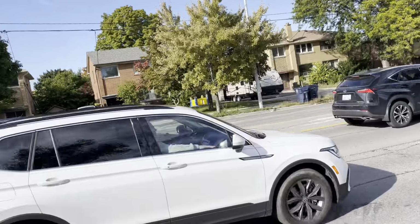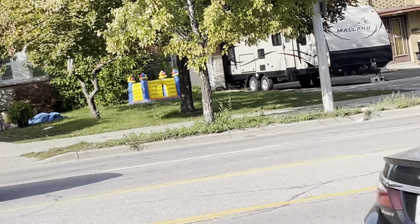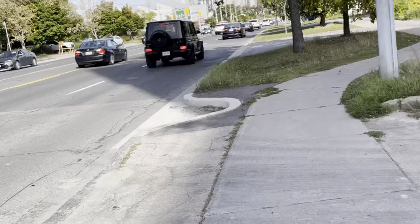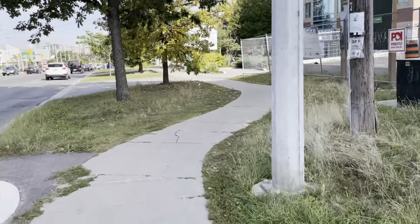That looks like a mini bouncy castle over there. Wow, looks pretty cool. It looks like it's an inflatable.